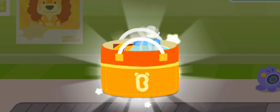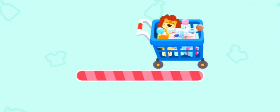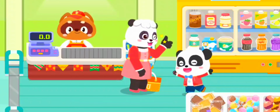It's more environmentally friendly to take your own shopping bag when shopping at the supermarket. Honey, thanks for your help. You are awesome. Whoa!